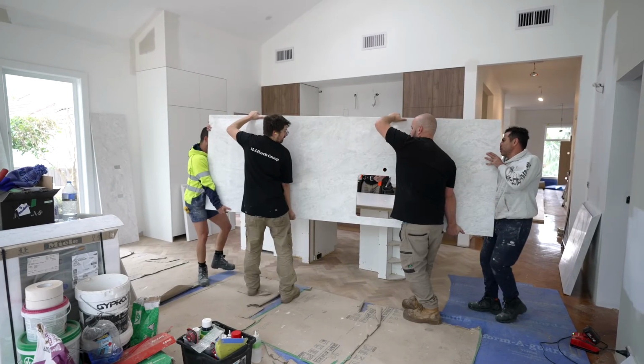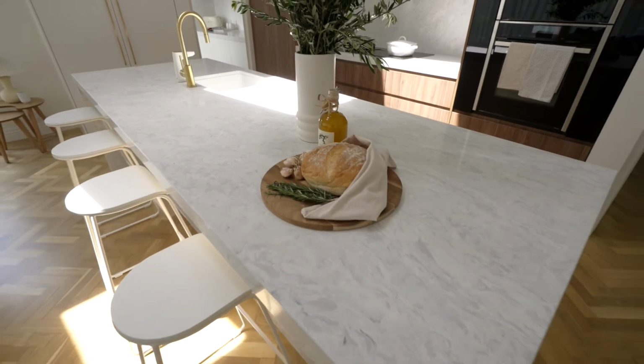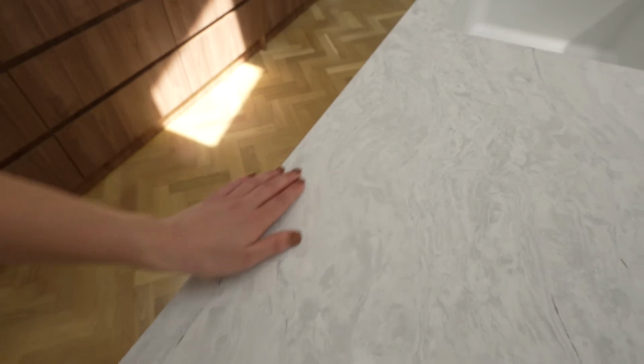The stone that we've opted for in this space is Alba White Bilico stone. This is a reconstituted stone which we chose so that we could actually curve. It was really vital for the design, and it also portrays a lot of movement, which is really soft and ties in really well with the rest of the home.